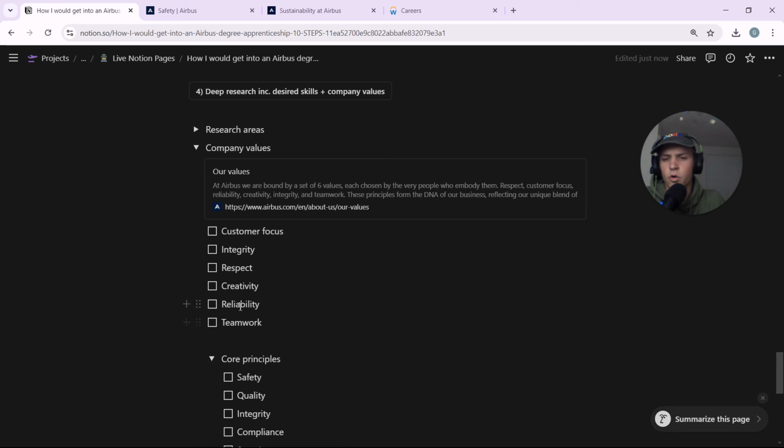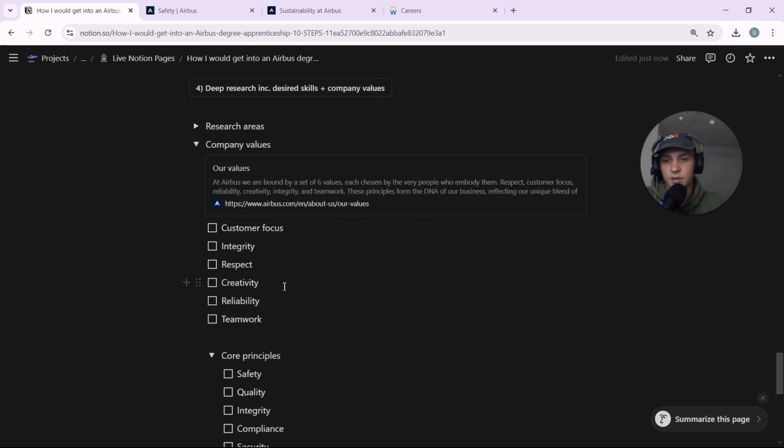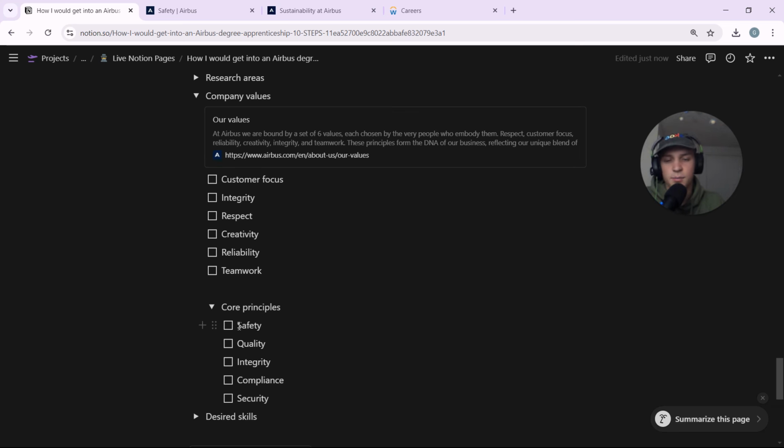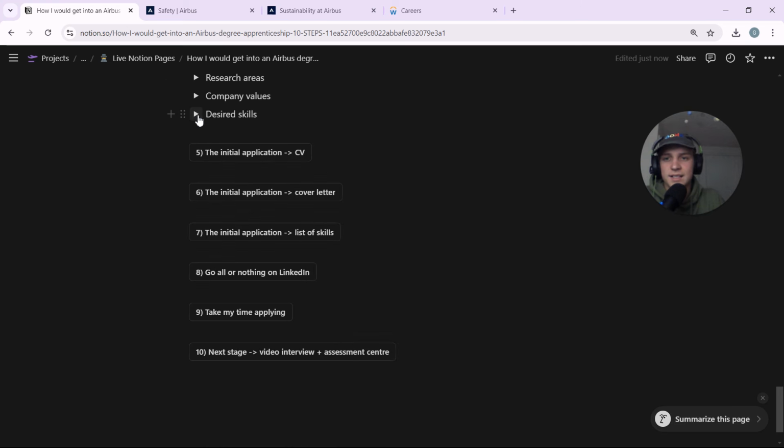They also have something called core principles. Now, what's the difference between these company values and core principles? Answer: I don't really know. It doesn't really matter. Just try and get all of these words in regardless. Somewhere else on their website I found them referring to core principles, but they're all sort of the same thing. Just make sure you're talking about safety, integrity, customer focus, quality, doing things to your highest standards, excellence, all this sort of thing. And then finally, desired skills.